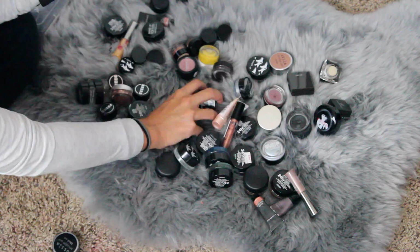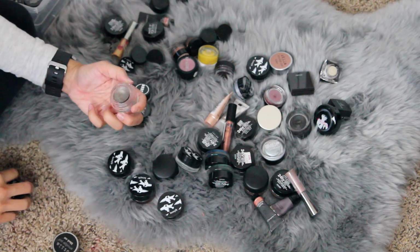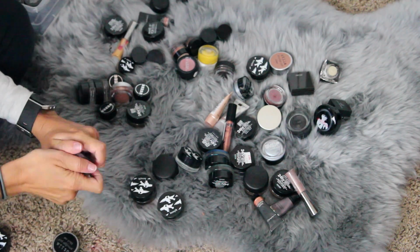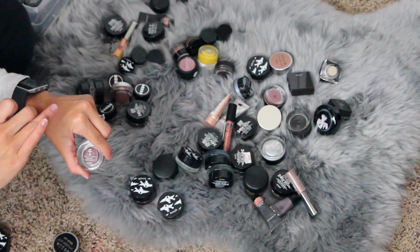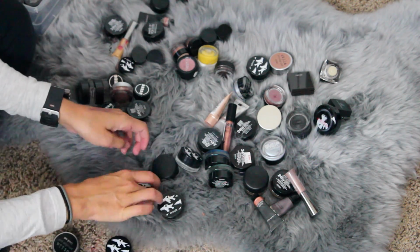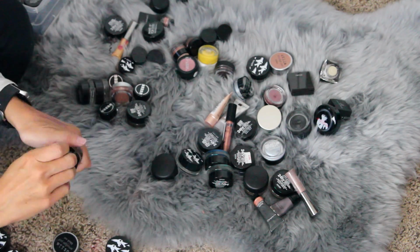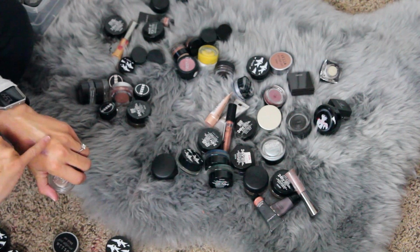Now I have these Benefit Cream Shadows here. And let's see. Oh, no, that one's all dried out. Let's see how these look. This one looks pretty good. Is this Party Suit? Oh, Get Figgy. Oh, I love this color. This one looks good. I'm going to keep that one. And then, oh no, that one's all dried out. Birthday Suit. Oh, this one still looks really pretty. Oh, good. I'm going to keep that one for sure too.